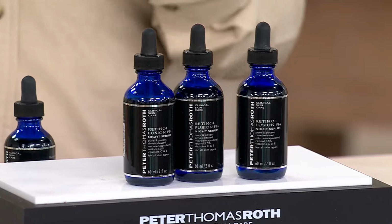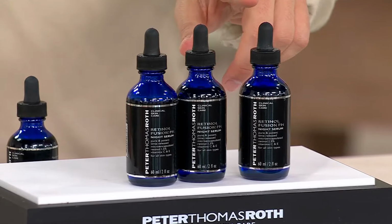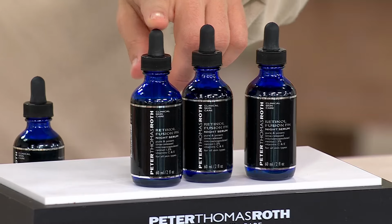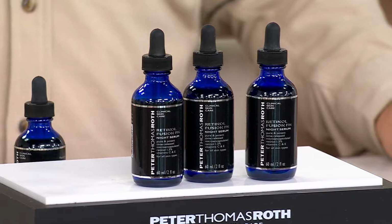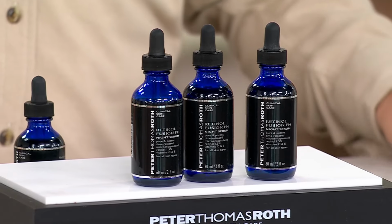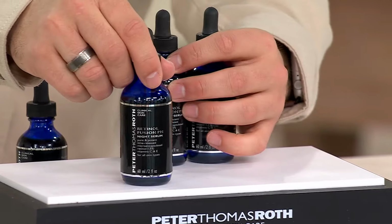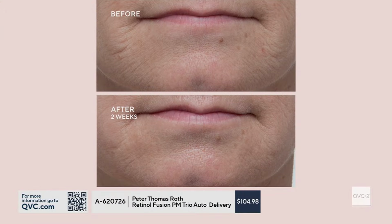The if purchased separately price on this is $130 a bottle. $130. That math. Do you see that right there? $390. That is not what you pay today. In fact, you pay $104, which is less of a cost than just one bottle. So imagine, for less of a cost than this, you get all of this. And then the results that come afterwards, sign me up.